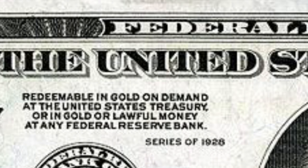This obligation to exchange FRNs for gold ended in the early 1930s as the United States outlawed the private ownership of gold and left the gold standard in response to the Great Depression. The next $500 FRN series were not redeemable for gold.